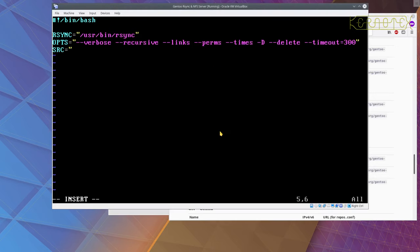So I'll just type that in now. So rsync, they all start with rsync:// and then the address of the repository that you're going to sync from, the mirror that you're syncing from. Then it'll be the name of the module that you're syncing from. So I think they're pretty much all Gentoo Portage.